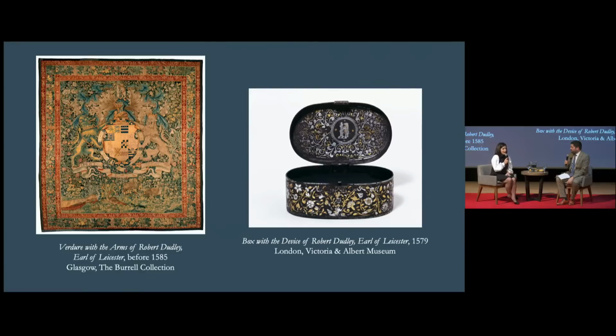Well, I think one has to make a distinction between how the owner of a collection may have valued the objects in it and how the compilers of these documents thought about the objects. Because typically household inventories were compiled by household stewards for their own record keeping. It was really a way of keeping track of items, making sure that nothing had got lost or stolen, noting when objects are moved from one house to another, etc.